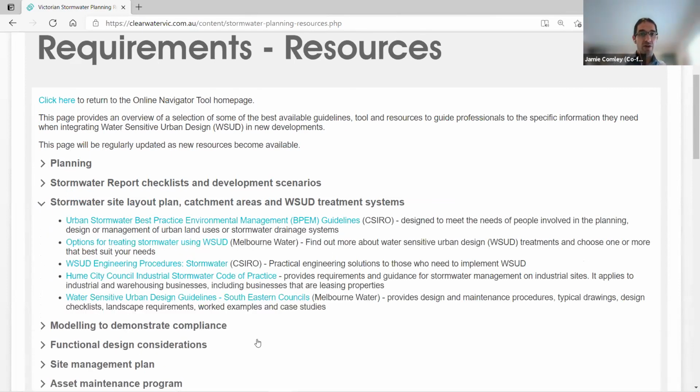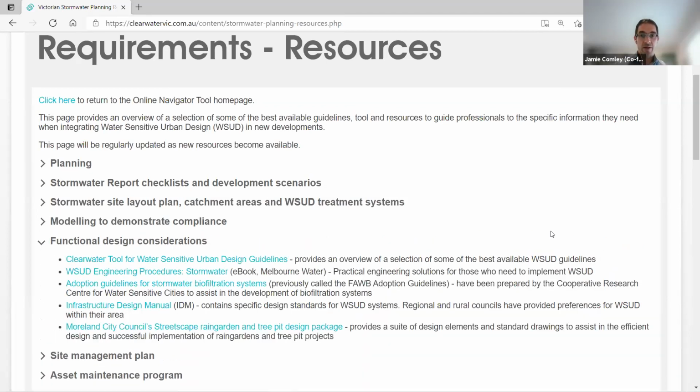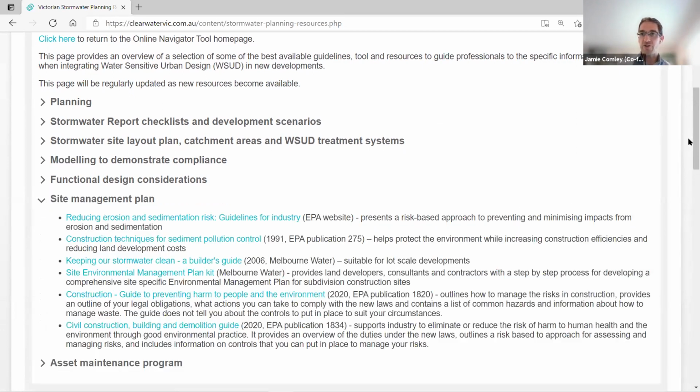We've got particular documents that are really useful from that stormwater site layout plan side of things. We've got information here about modelling, so the various modelling options and support tools. We've got functional design considerations here. So these are various guidelines documents that help, as many of us are familiar with, the WSUD engineering procedures, the adoption guidelines for biofiltration, etc. So really, there's a one-stop shop for all the information that you should require as part of assessing this.